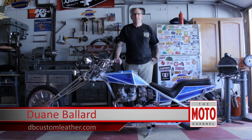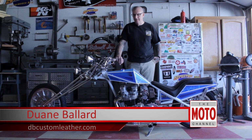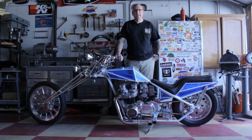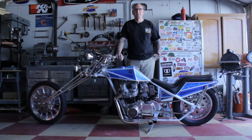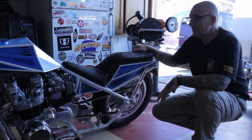My name is Duane Ballard, Duane Ballard Custom Leather. We're in Lake Elsinore, California, in my garage, and this is the bike I built for Born Free 5. It's an '81 KZ1000 police bike that I turned into a digger. Me and my friends did just about everything on the bike here in the garage.